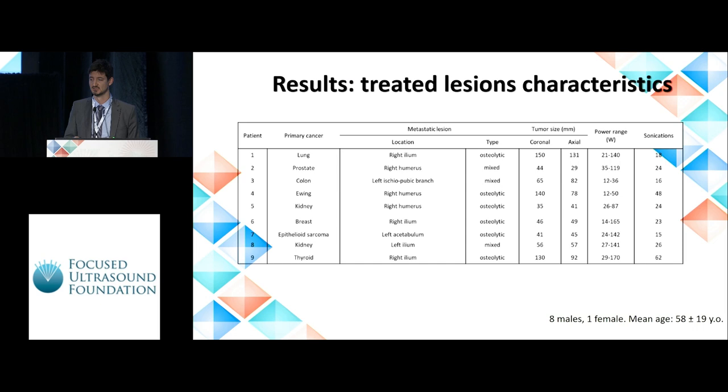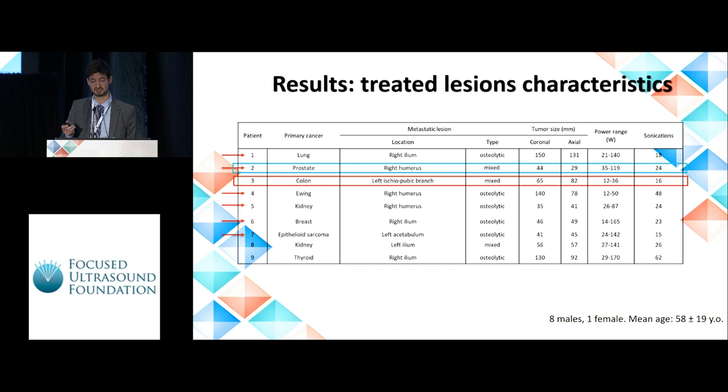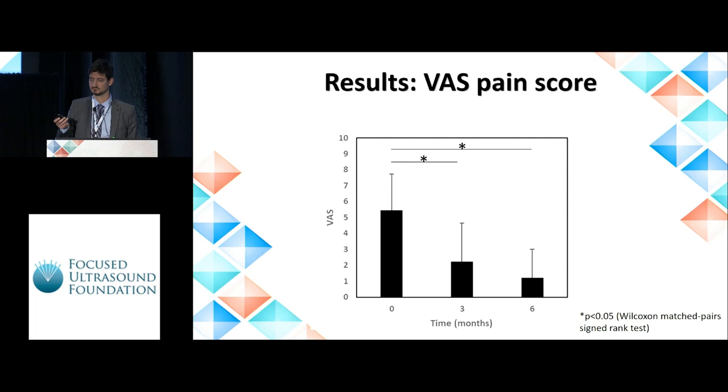So this table summarizes the nine patients affected by bone metastasis. Most of the patients have osteolytic lesions. 6 patients and 6 lesions were previously treated with radiation therapy. Only 1 case, the red case, experienced progression of pain, while the blue case was a patient who received 2 consecutive MRgFUS treatments. Pain scores were significantly improved after 3 and 6 months, and no adverse events occurred.